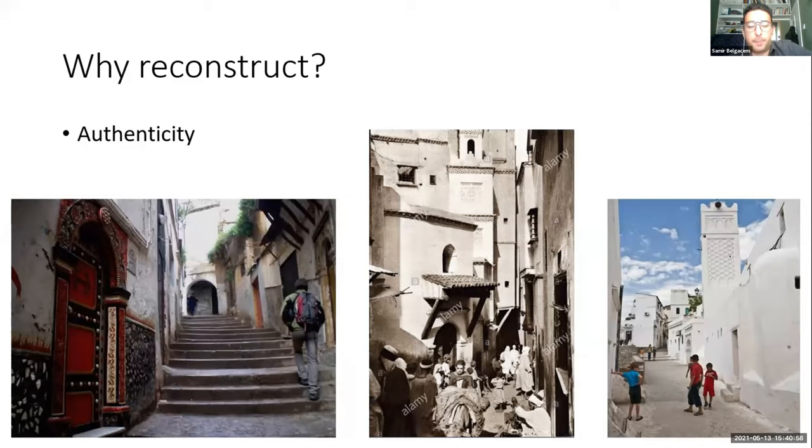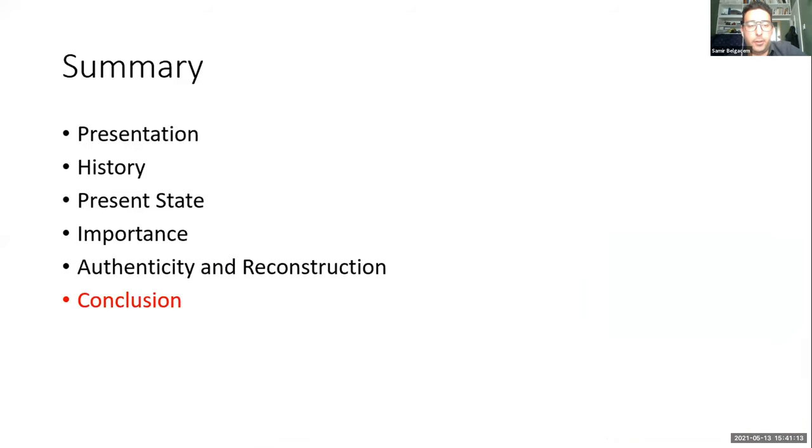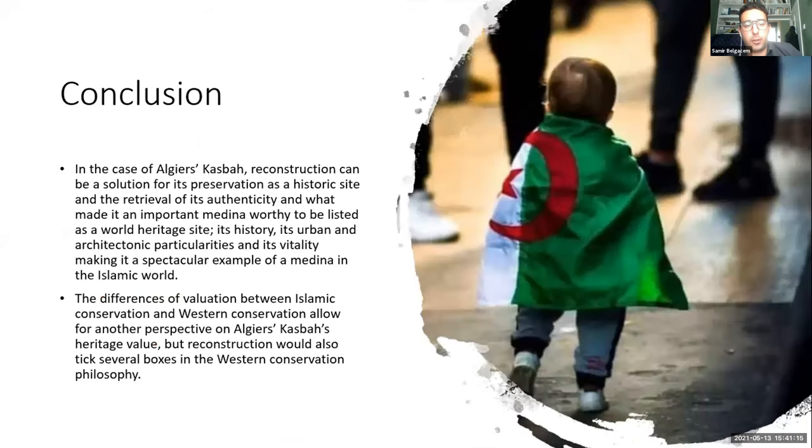So this being more of a French approach to conservation, which is very much different from the Islamic take on that, as we can see here. So to conclude, really, I would say that in the case of the Casbah of Algiers, reconstruction can be a solution for its preservation, first of all, in order to stop the decay that it's in, in a lot of places.